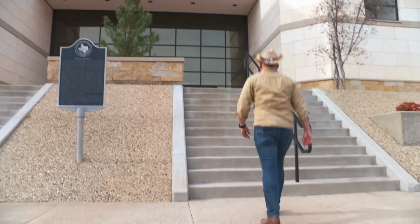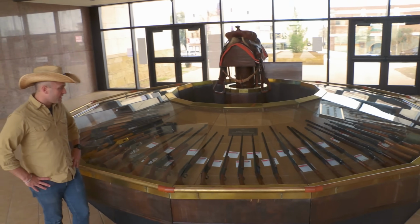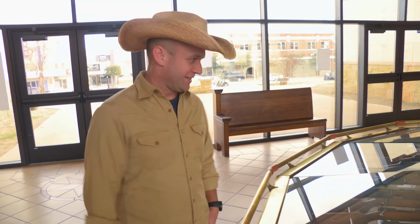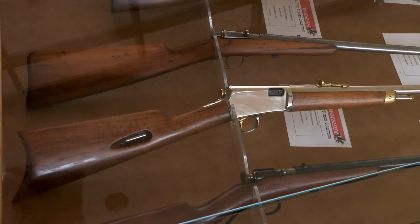And with the county's large collection of wind turbines, inside the courthouse, visitors will find the largest collection of antique Winchesters in the world. Check it out. It's the J. Paul Turner Winchester Collection. Over 100 rifles, some so rare that this is likely the only place you'll ever see them in your lifetime.